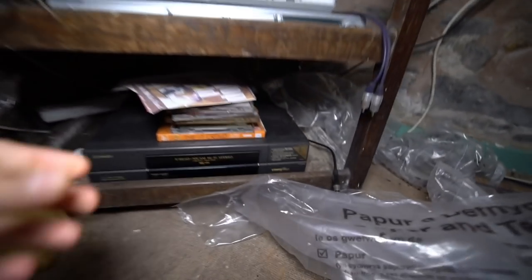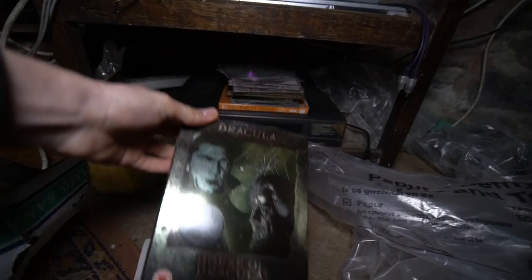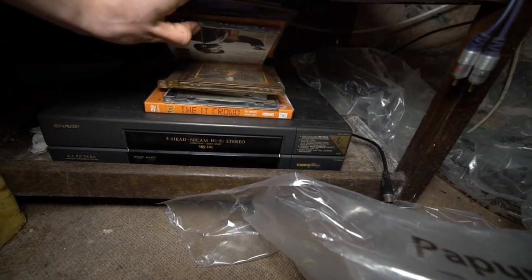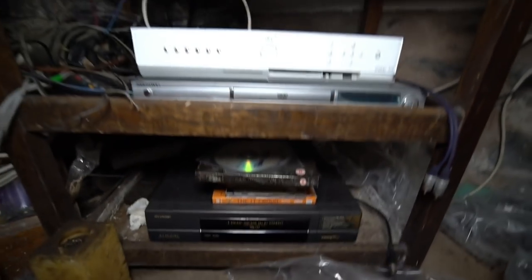Ask the DVDs. The House of Dracula. Look, they got pirate copies. Rock and roll, 50s music. I know they're DVDs though. Doo-wop. It's got The IT Crowd. Free CD Bob Marley set up there. No way. Music for wellness. Oh yeah, this is definitely our type of place.